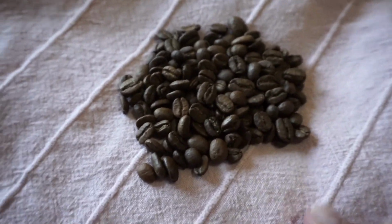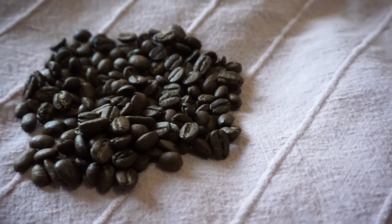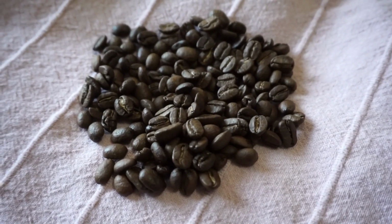I don't recommend freezing my coffee personally, just because I think the oils dry up in it if you do, but the beans have a nice, consistent, dark brown color to them. They don't look burned. I think they're going to be delicious. Let's go ahead and grind them up and get these brewing.